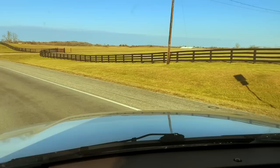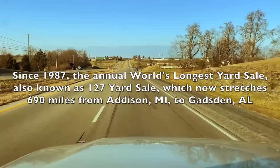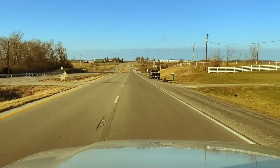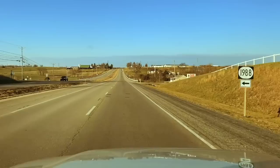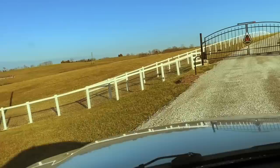Okay, I just wanted to show you, here's 127. It goes a long way somewhere. Anyway, it's a big highway, so there's two lanes each way. Here's the property on the right here with the white fence. This is really one of the nicest properties we've had in a very long time. It's called the Flying Arrow Farm, looking at about 98 acres.